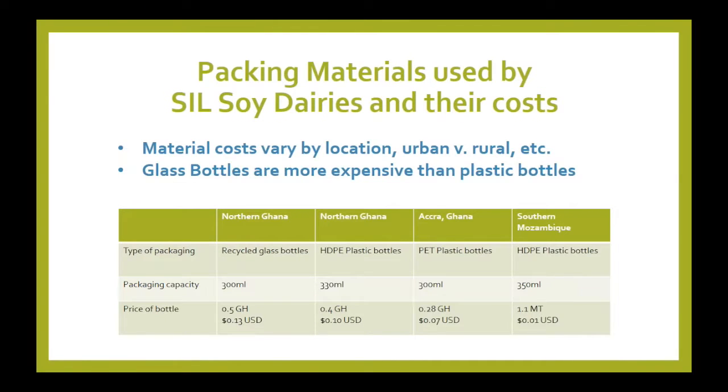And here's a table of what some of our operators pay for their packaging materials. As you can see, prices vary by location, but it also varies by material. As Hart discussed earlier today, glass bottles are more expensive than plastic bottles.